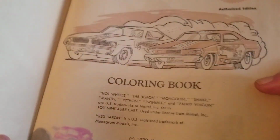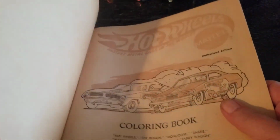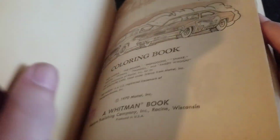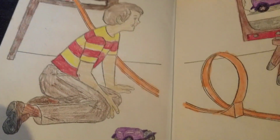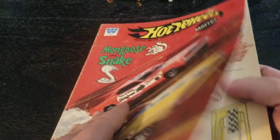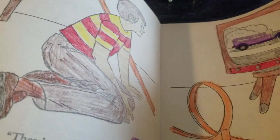And this coloring book, we're not going to look at every page, obviously, but there are a lot of Hot Wheels collectors out there that might not have seen this yet. Maybe there's not a lot, but it's possible. If you're a new collector and you want to see one of these, there might be a lot of these out there that are completely uncolored. But this one, I colored all this stuff.